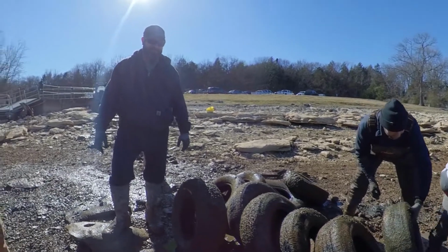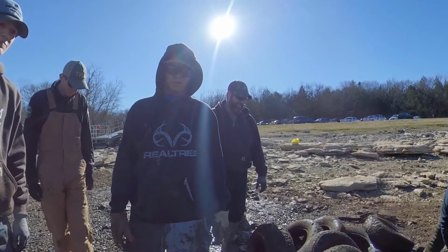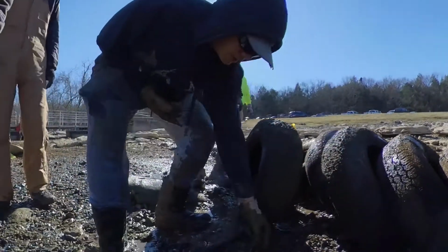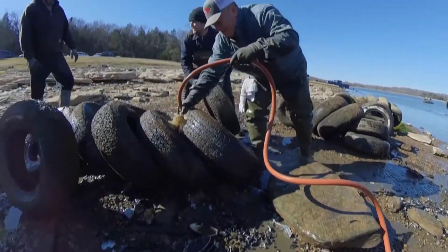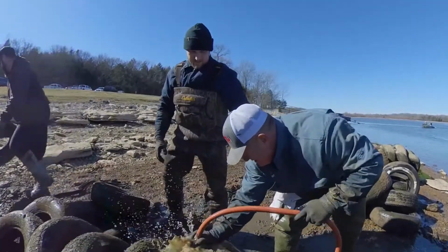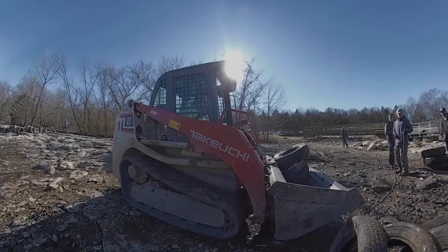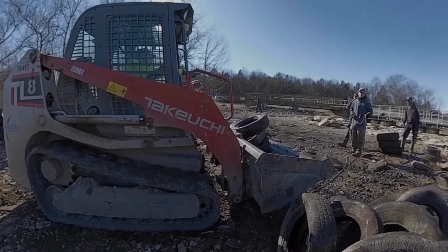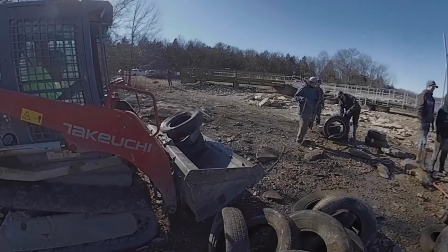So what we've done is, in addition to picking up the shoreline, which the kids did first thing this morning when we got here, as we were getting things set up, they picked up all the trash off the shoreline. And then Lance Lanham with Grade A Construction volunteered to bring down a tracked skid steer, so we're not tearing everything up, to help us drag all that stuff out. Well, we're in the middle of dragging it all out.